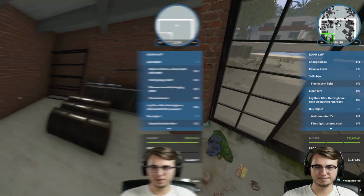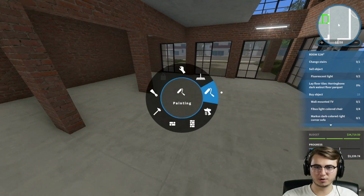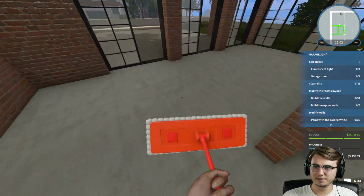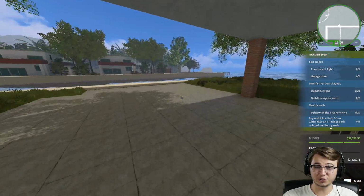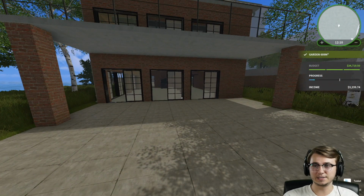Let's get after it. All right, and just a few minutes later, I think we're finally making some good progress here. There should be a little bit more dirt maybe in this area. Yeah, one more spot over here somewhere. There we go. Okay, that should be all the dirt now cleaned up. I did make sure I got all the trash from everywhere around here.